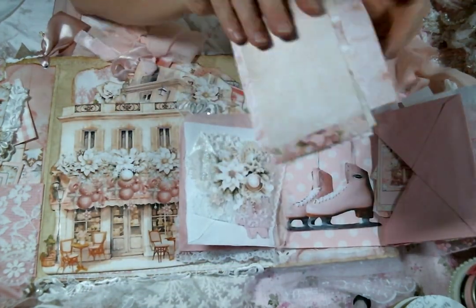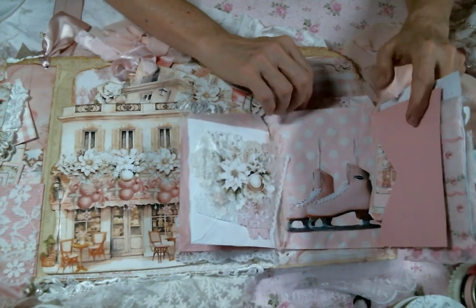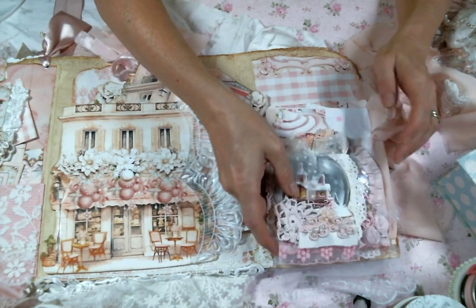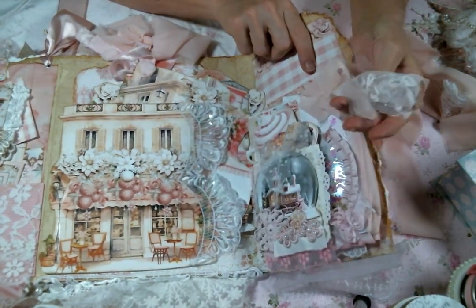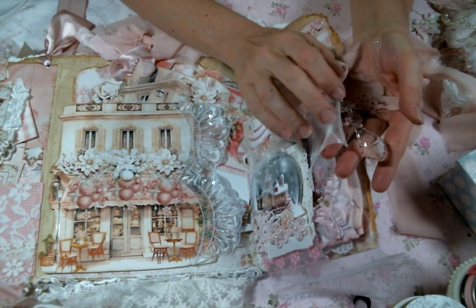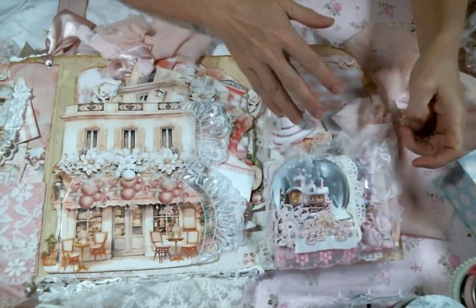Y'all, her file folders are something else. So are her Doily books. And I can't believe I got both of them. Thank you so much, my sweet friend. And then there's just all these bows and sweet little dangles. Look at that. Just absolute gorgeousness.